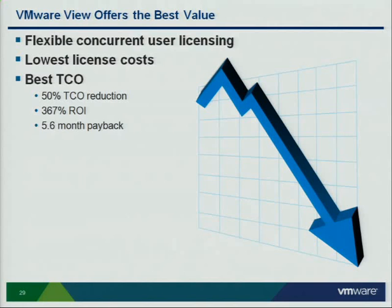It just depends on your environment and how bad the problems were you were trying to solve. You can read the paper, you can look at where the cost savings came from, and you can make your own decision about whether or not these numbers would apply to you. At the end of the day, though, you can read the IDC white paper. It's up on our website, and it's available for you to peruse and download as you see fit.